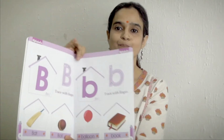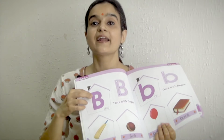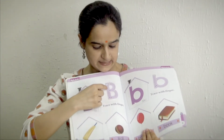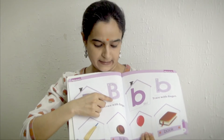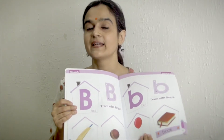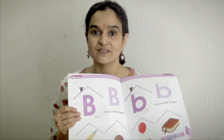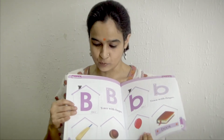So this is what I was talking about, the alphabet practice. So here there are letters given and children can trace them with their fingers as well as pencils. Numbers have been given over here for letter formation. So they can start from here where number 1 is written, pull the line down, and then 2 and then 3. So this is a great guide for parents as well. Maybe if you're homeschooling, then this works well. Even if you're not, this is a great follow-up activity after the child has done schoolwork, and they can always practice in an activity book like this.